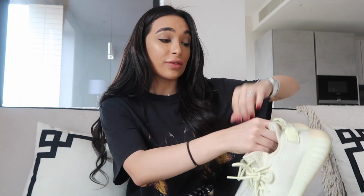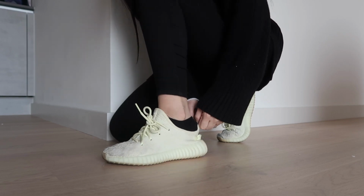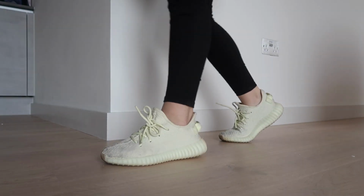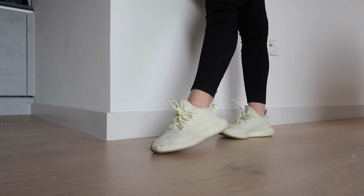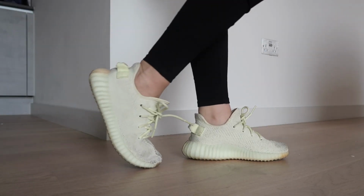I feel like these are the perfect ones for me. I love this color. Initially I was a bit skeptical, but then I've been wearing them with everything. I even wear these to the gym, and as you can see, these have been scuffed badly. But if you guys are looking for a pair of Yeezys, they are actually super easy to get a hold of now. You just get them off Adidas directly. Do not pay more than £300 for a pair of Yeezys from anyone. It's not worth it. It's actually not worth it.